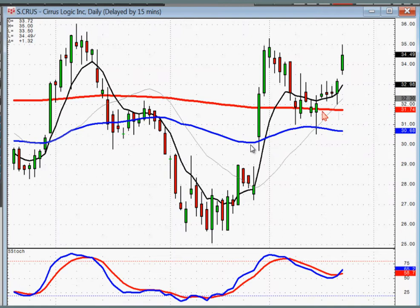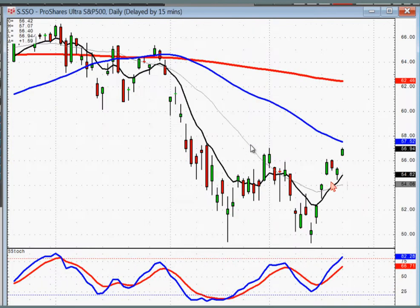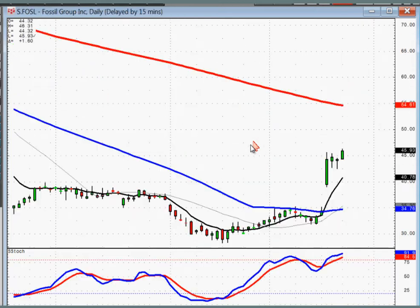This one, Cirrus, I'd be a buyer of this at 35.05, coming up through today's high, telling you your J-hook pattern is running. And SSO, stay. Just watch to see what it does once it gets to the 50. Fossil did the gap up. Look for the 45 degree. Just stay long as long as it doesn't close back below the T-line.